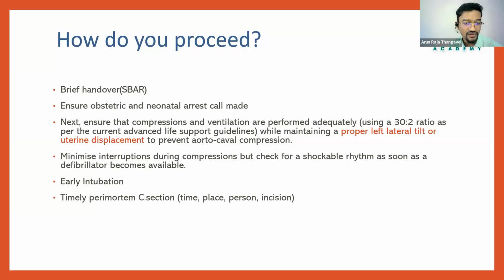And as we already discussed, perimortem C-section, we discussed the time and the place. We try not to shift the patient to a theater while the arrest is ongoing. We try and deliver the patient on the spot of arrest. So that's very important. And the person, do we need an obstetrician to do it, or who can perform the perimortem C-section?